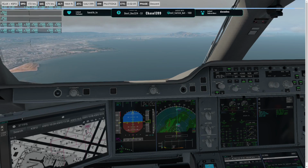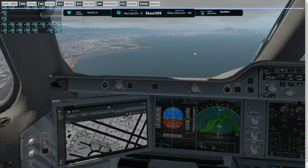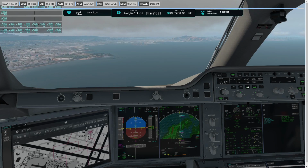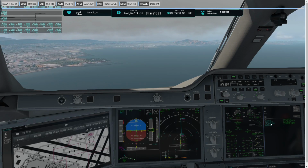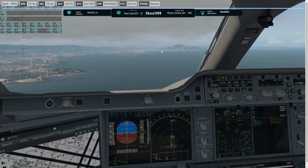There's 170 knots, so we can go flaps full. Turn the terrain off. Signs, cabin. Ready, landing gear down, flaps, spoilers are armed, auto brake, speed brake, seat belts. All right, everything is good.